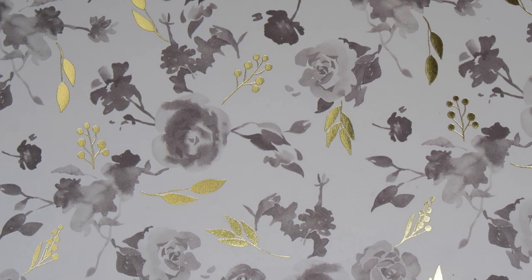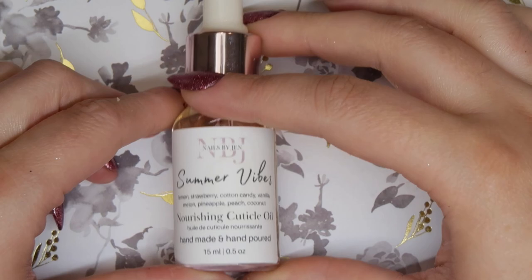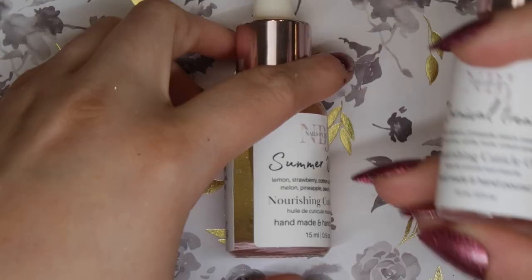And then speaking of small shops following their dreams, let's talk about Miss Nails by Jen, because she has a new line too. Jen launched some cuticle oils.